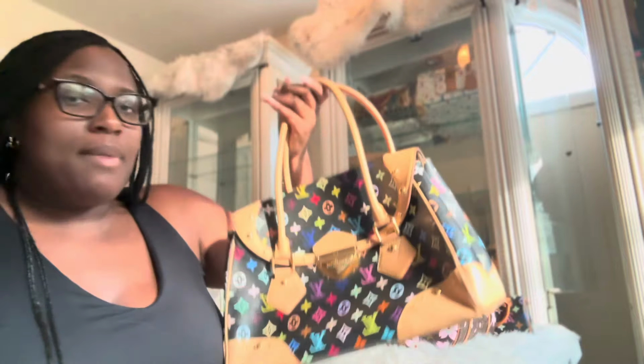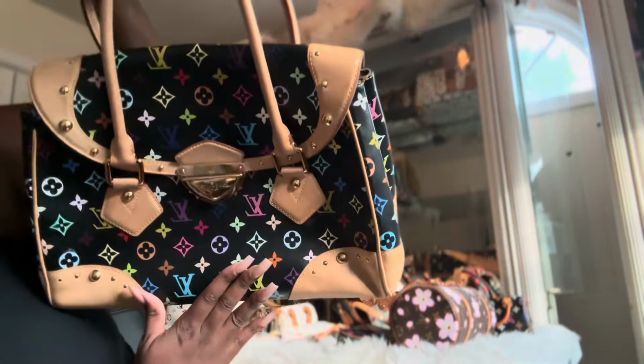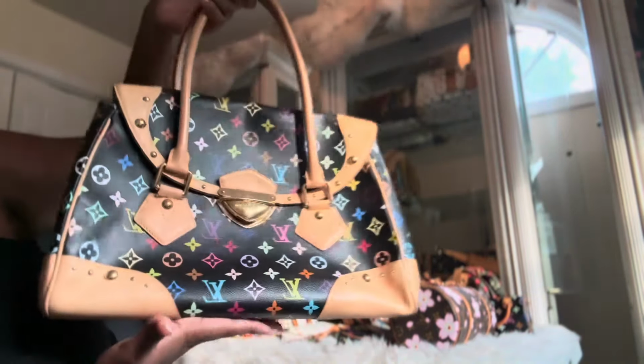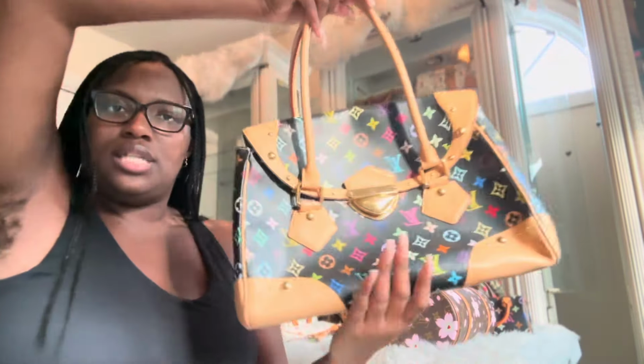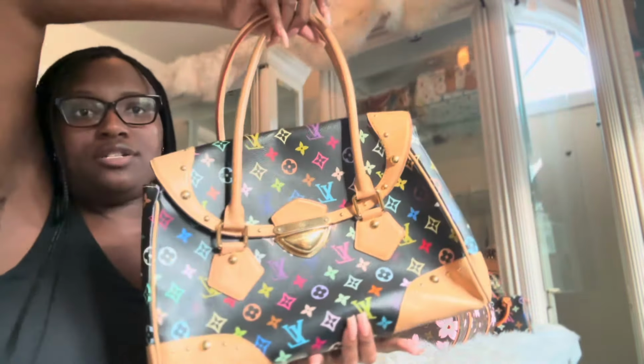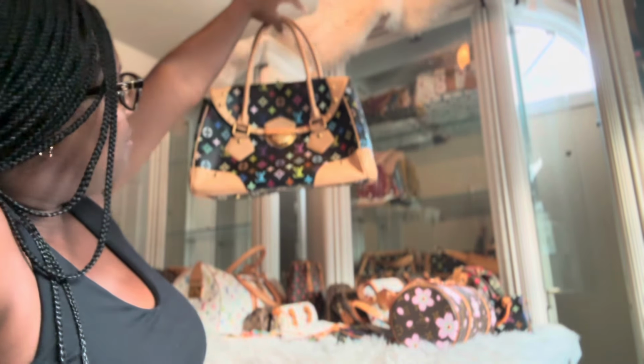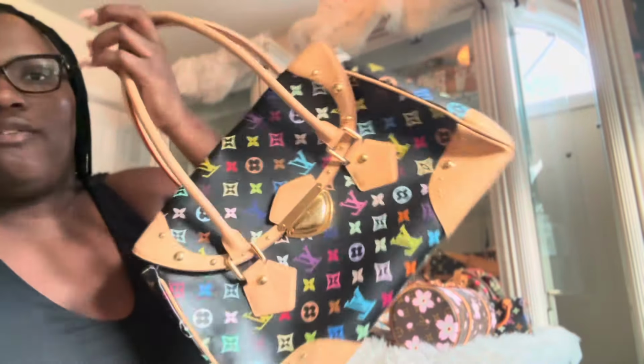Okay, next up we have my Louis Vuitton Beverly GM, and this one is in multicolor noir. In part one, I showed my multicolor Blanc Beverly GM. This one is in much better condition than my Blanc, and I've been debating for a long time selling my Blanc one and keeping this noir one. This one's in much better condition. I occasionally think about selling this one, but this is just another one that I know if I sell it, I would just be so freaking mad at myself.